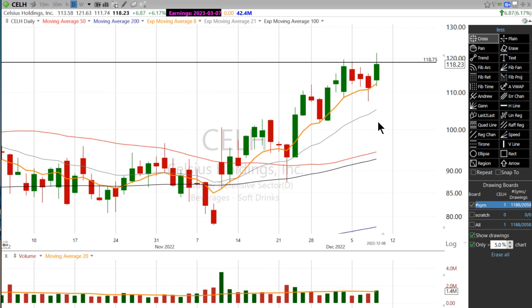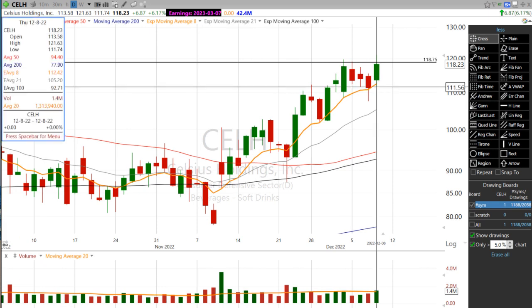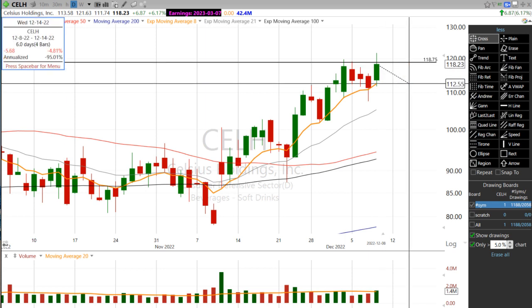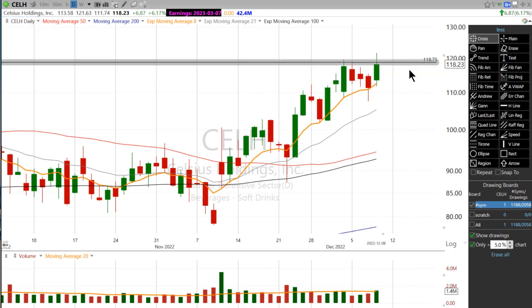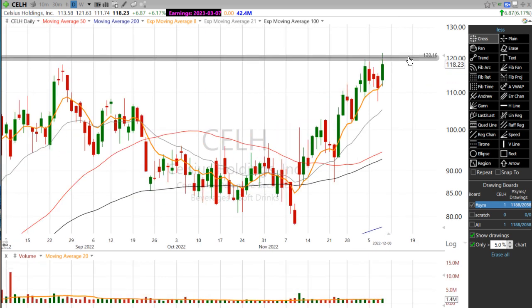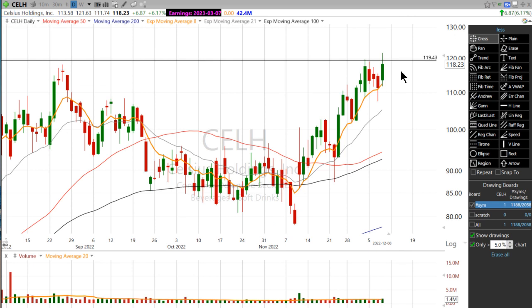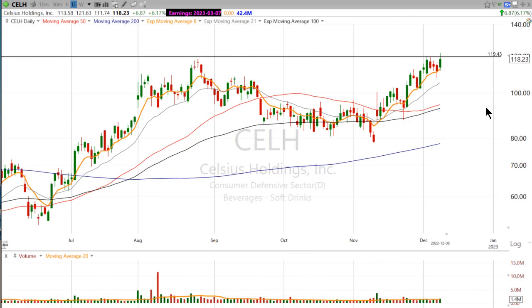I think it's a bit extended here above this 8-day exponential moving average. I would like to see a little bit of a pullback and maybe another bounce off the 8-day. But I think that this 120 level is pretty key. If we can get a close above on volume through that 120 zone, I think this is definitely an actionable idea. Again, extended right now, in my opinion, and it's really hard to buy breakouts in this market.